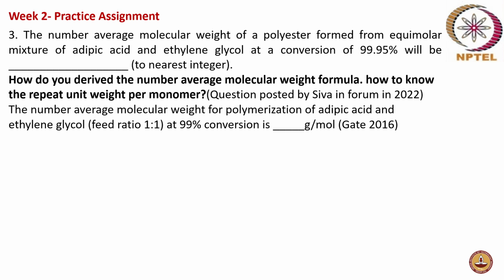The next question. Ma'am, one doubt. Gel permeation means we are passing the polymer through a gel, right? Yes. Based on the molecular size, it may interact with the gel, depending on the pores in the gel. If it is very large compared to the gel structure, then it may not enter into the gel and it gets eluted fast. Whereas if it is of the right size or smaller size, it may interact with the gel. Ma'am, what is eluted? Eluted means it comes out. It comes out of the chromatographic column.